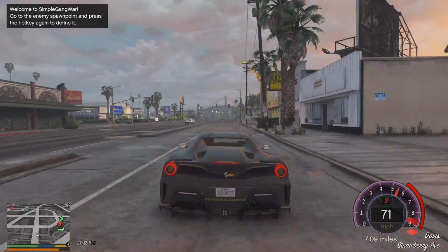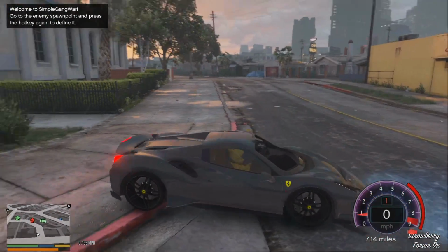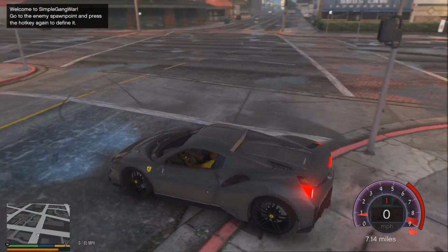I'm definitely about to have some fun with this. I really just wanted to take it around the block. Woo! Shit. And we already done got into an accident with it, man. You see, now, no cap, that's really how it goes in real life, man.